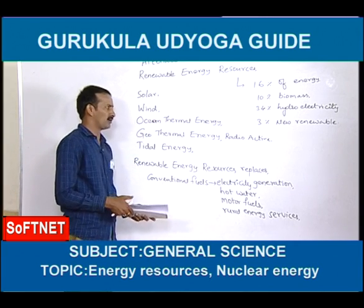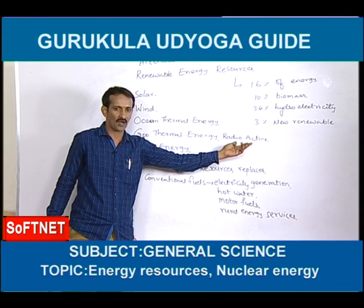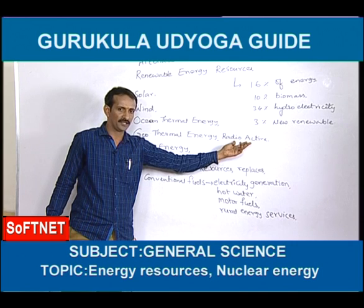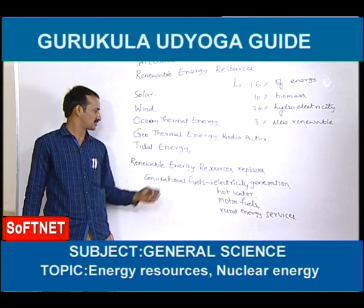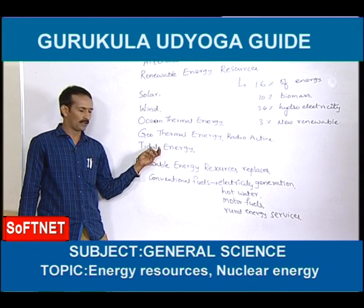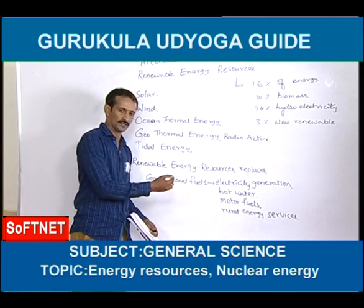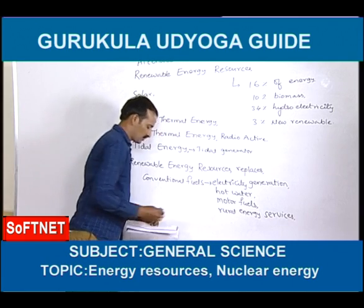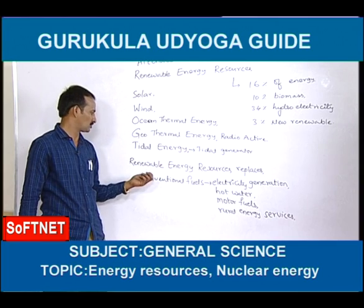Due to the radioactive elements present in the deeper layers of the earth, radiation is exerted and the rocks inside the earth are heated up. Due to that radiation, heat is developed, and if we utilize that heat for various purposes, it comes under geothermal energy utilization. Tidal energy also comes under renewable energy resources, as it is always available in the oceans. We use a tidal generator to produce electricity from tidal energy in the oceans.